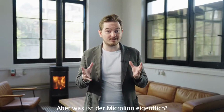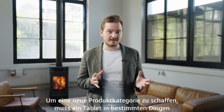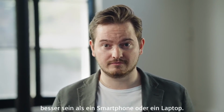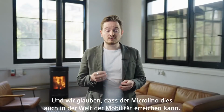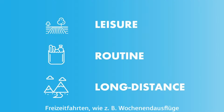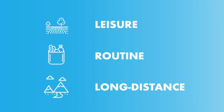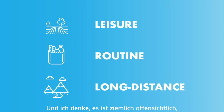But what is the Microlino really? When Apple announced the iPad, they made one thing clear. It had to be better at some specific things than either a laptop or a smartphone. And we think the Microlino can do that too, but in the mobility world. So let's have a look at the 3 main use cases for any vehicle. Leisure trips, like going on a ride on the weekend. Routine trips, like going to work or grocery shopping. And long-distance trips, like going on vacation or on a business trip. And I think it becomes pretty obvious in which types of trips the Microlino truly excels.